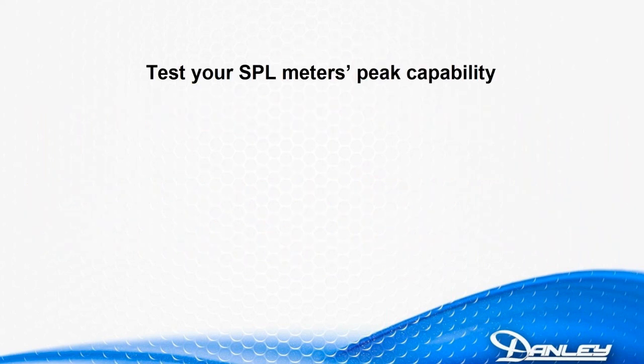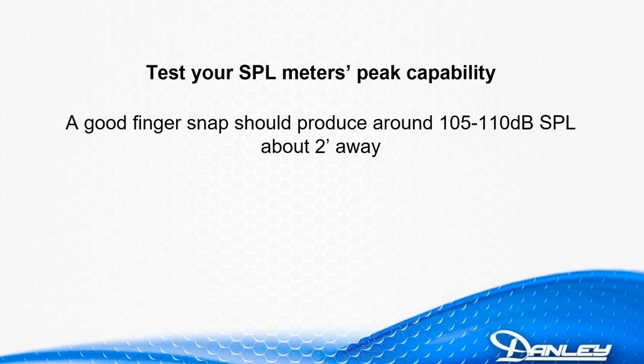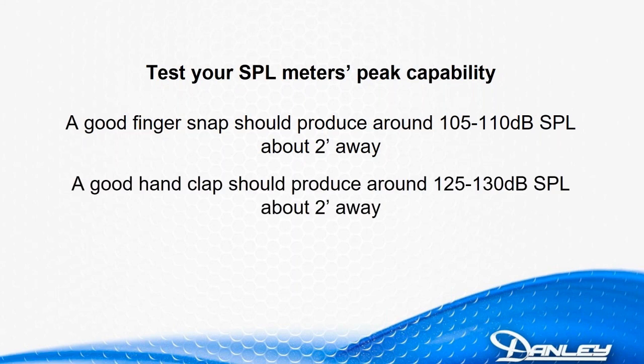And so here's a way that you can actually take your SPL meter and test it, see if it can measure peak capability. Just snap your fingers about 2 feet away. A good finger snap, you should get 105 to 110 dB. If you're getting something a lot lower, your meter is not capturing those peaks. A good hand clap is about 125 to 130 dB. Some people's are louder, but you go, wow, a hand clap is 130 dB. Yeah, if you measure it properly. So don't trust that your meter is a peak reading meter.